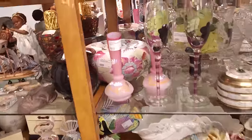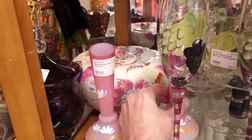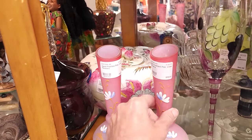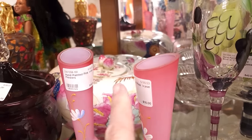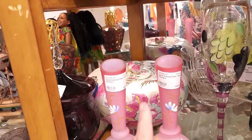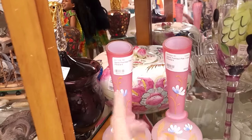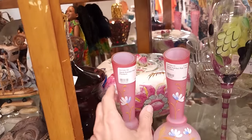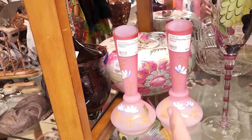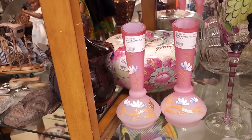I think I want to pick up these beautiful hand-painted pink vases. Look at these gorgeous vases. They have a little bit of a, what do you call that when it's offset? No, it's angled. But there's a word for it that I'm not thinking of right now. Anyway, I love those. I don't know the value, but I feel like somebody's really going to love those, and I want to put them in the Thenichelady shop.